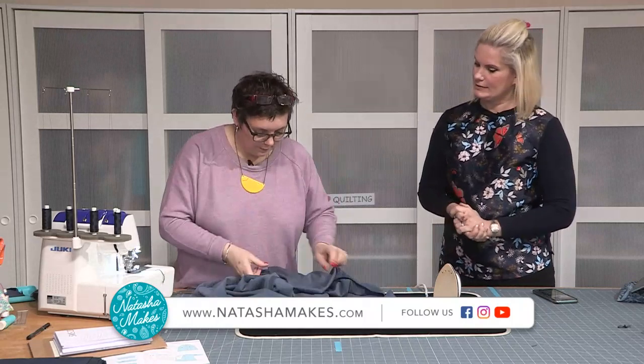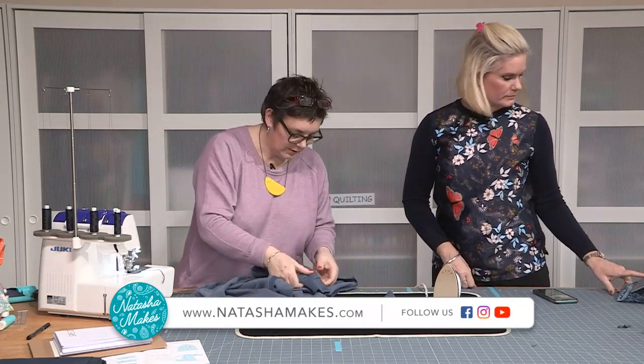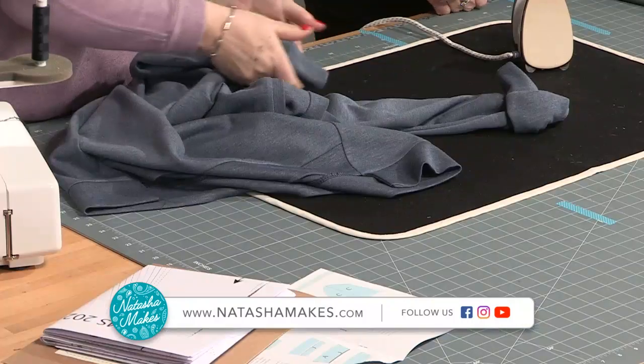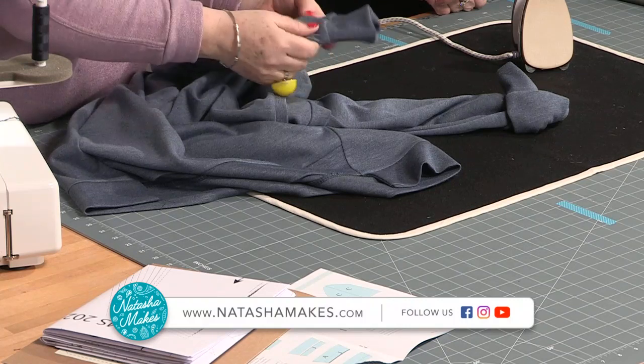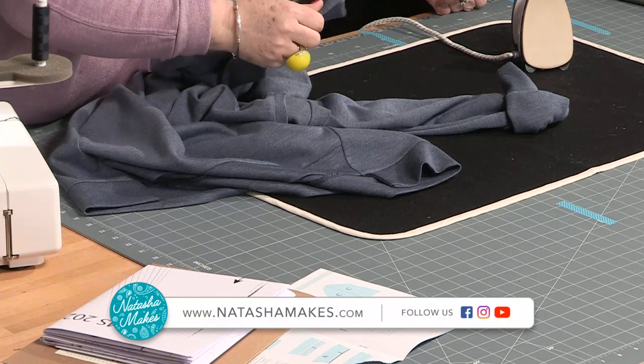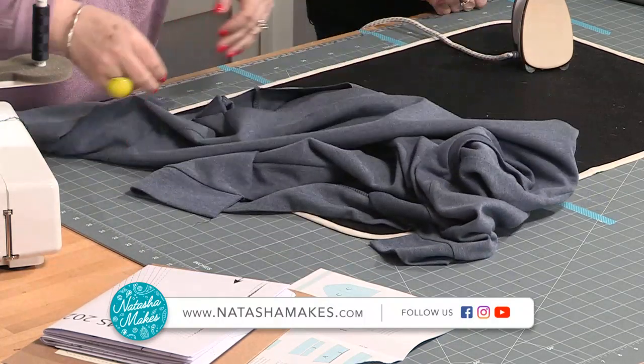So when we pull it back through, there we go. We've got a nice contrasting cuff on the end. Hurrah for that. Looks really good. It looks like a super cosy cuff, doesn't it? Oh, it's nice, actually. And then we've got just the neckband to sort out.